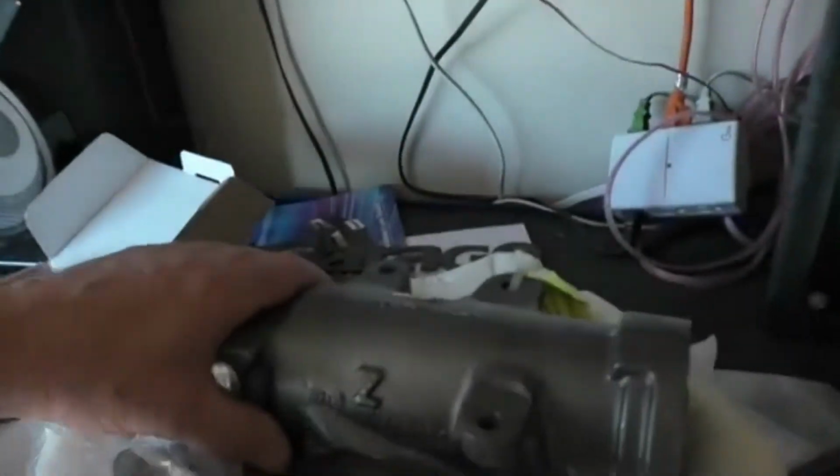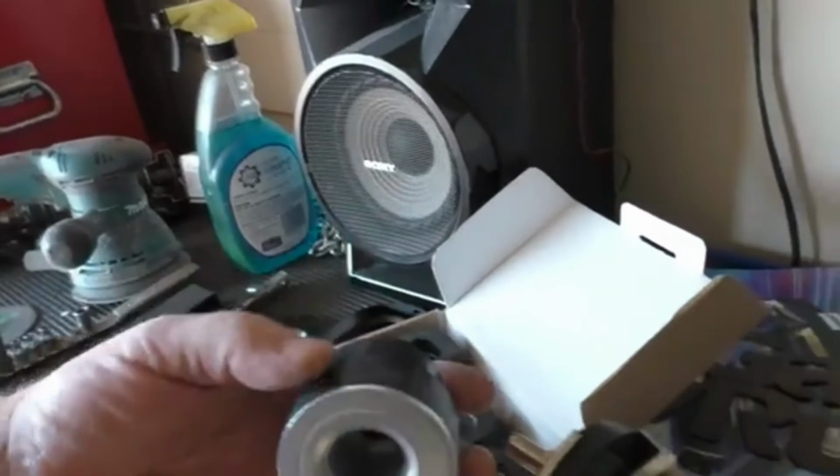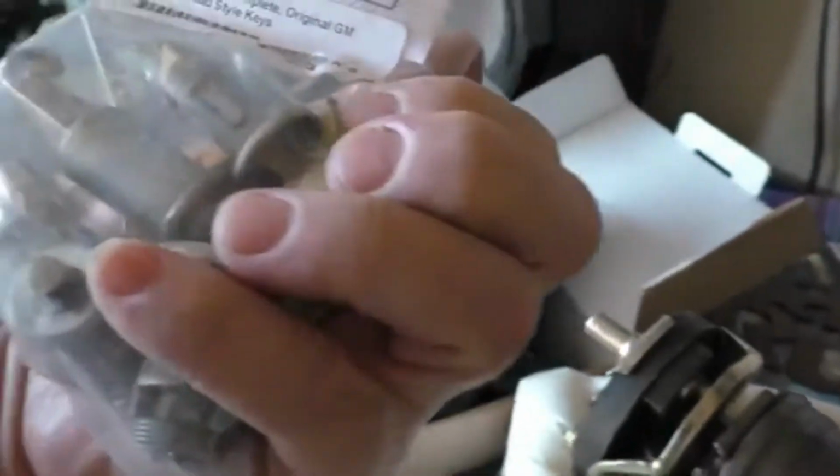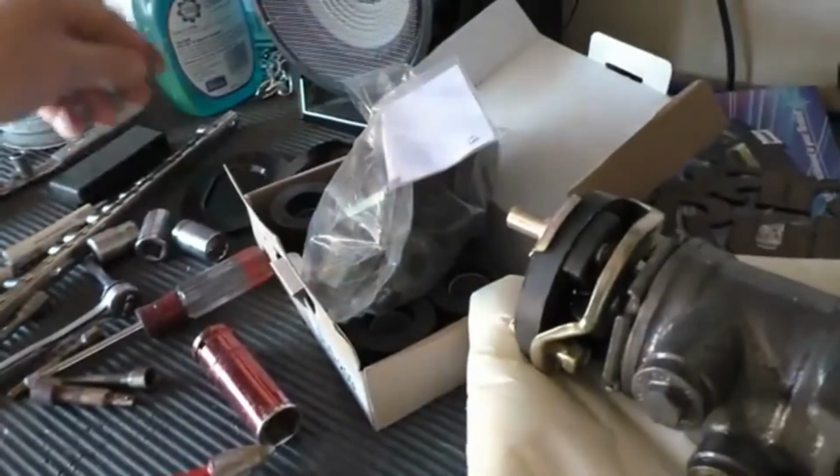Oh, and we got our new gearbox too. Brand new gearbox. So that ought to be pretty good. We got some body rubber grommets with new bolts. We got a brand new set of locks, ignition key locks for everything, so it'll all be one. And we got a couple body plugs for the back pan, trunk pan. So that's kind of what's going on right now.